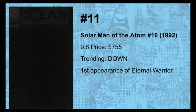Number 11 is Solar, Man of the Atom #10, published by Valiant Comics in 1992. This book features an all-black cover and the first appearance of the Eternal Warrior. CGC 9.8 copies of this book are in short supply and have been selling at a 90-day average price of $755. If you're watching this podcast on YouTube, you will see the cover of the book, which you may think is just a black square, but it has ever so lightly an embossed trade dress on it.